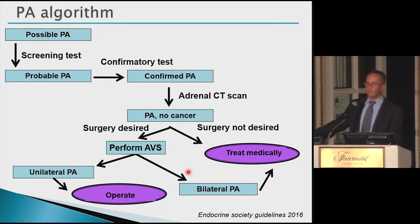If not, treat with mineralocorticoid receptor antagonists. If you do want to pursue surgery, adrenal vein sampling.